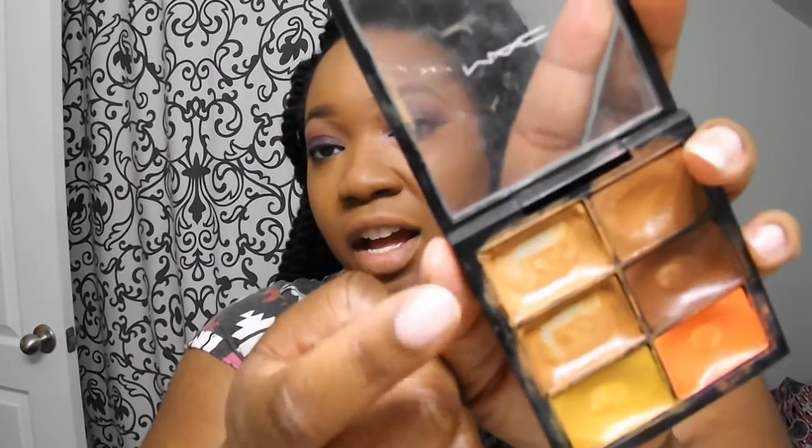And with this brush, I'm going to spray it with a little water and just tap it in just like I did with my foundation. So for my highlighter, I'm going to use the NC45. What little bit is left in here, I have to scrape the sides on this one because I absolutely love it.